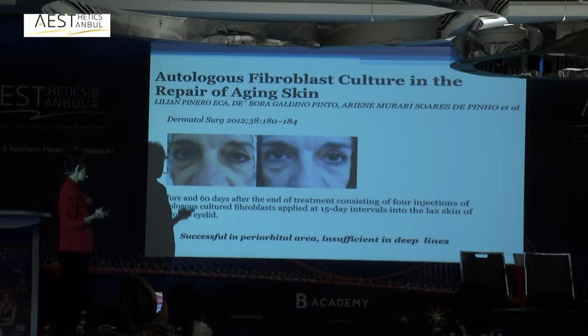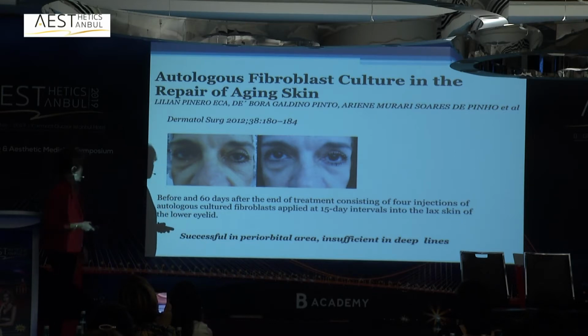Here's a study from 2012. They did this autologous fibroblast cell injection for the skin of the lower eyelid, and 60 days after 4 injections, they showed a successful result in the periorbital area. However, they noticed that it's insufficient in deep lines.